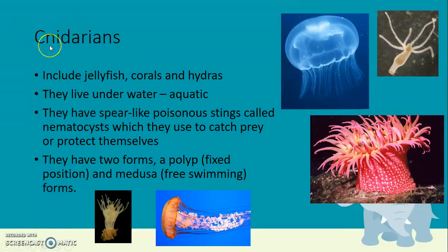Next group is the cnidarians, including jellyfishes, corals, and hydras. They live underwater, so they are aquatic. They have spear-like poisonous stings called nematocytes, which they use to catch prey or protect themselves with. So as you know, jellyfish can sting. That's because they have these spear-like poisonous stings called nematocytes. So you have to be really careful. They use it to catch, obviously, their food or protect themselves using those spear-like stings.